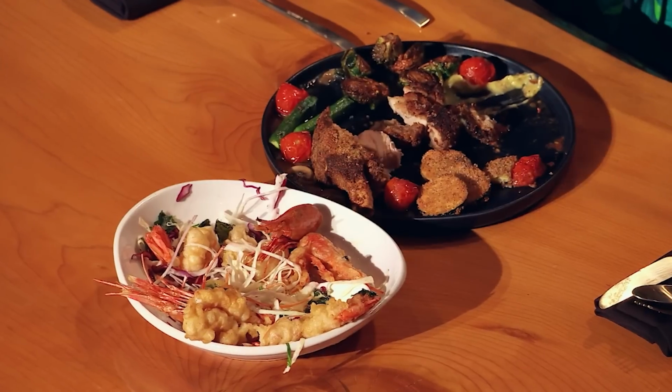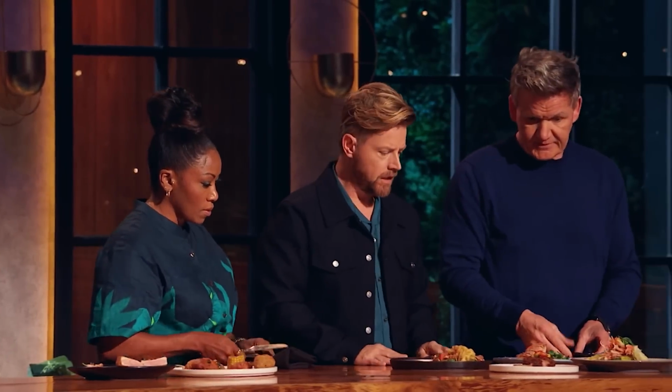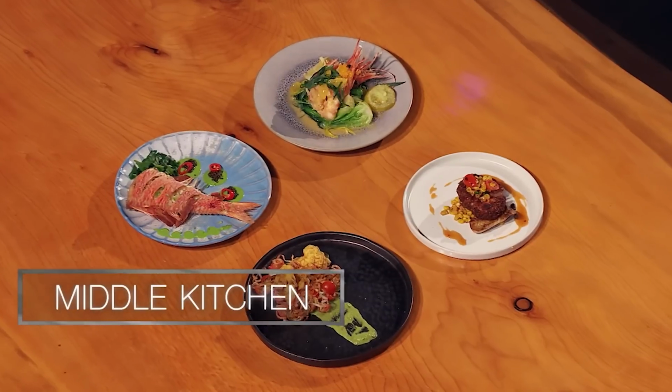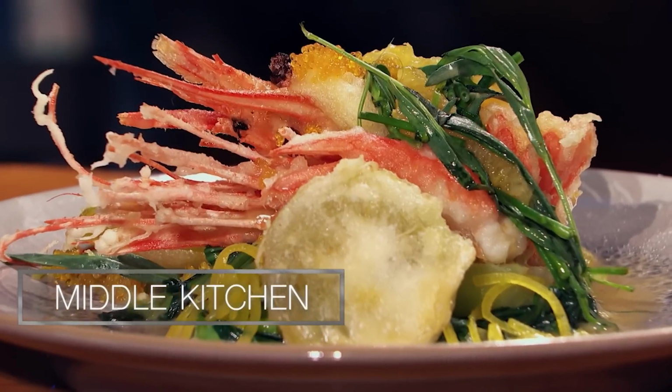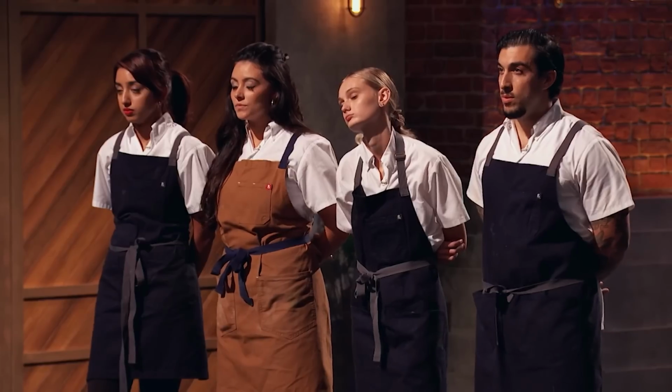Oh boy, I expected a lot more from the top floor. It's not good. I'm just a bit disappointed altogether. Up to the middle level. Please, well, can I just say visually, middle level, it actually looks like it's the top level. I have to agree. Beautiful, vibrant freshness and colors.